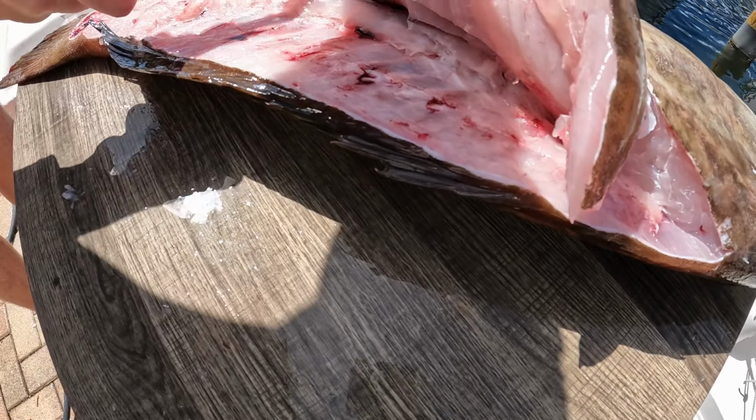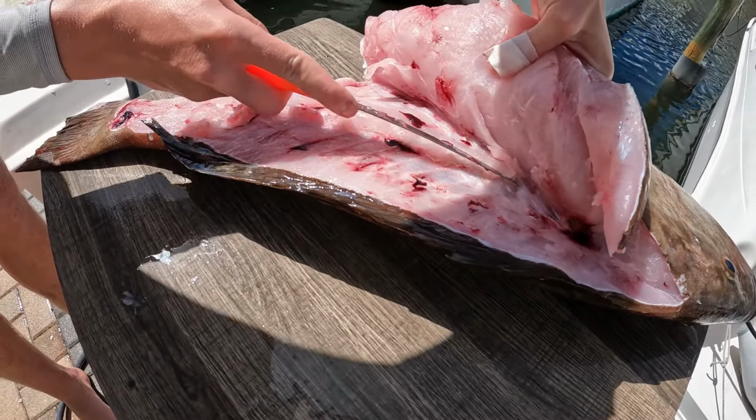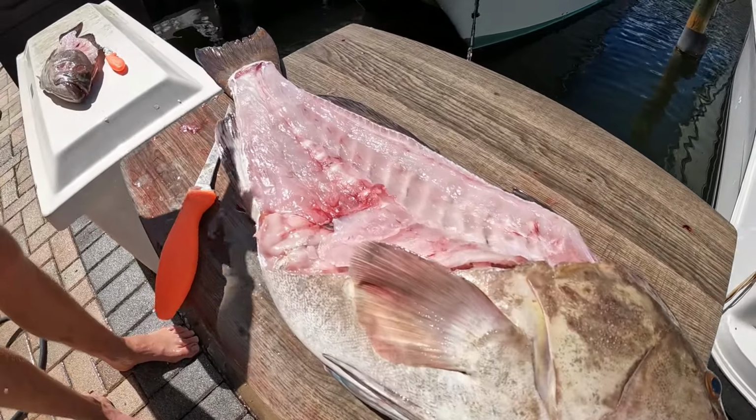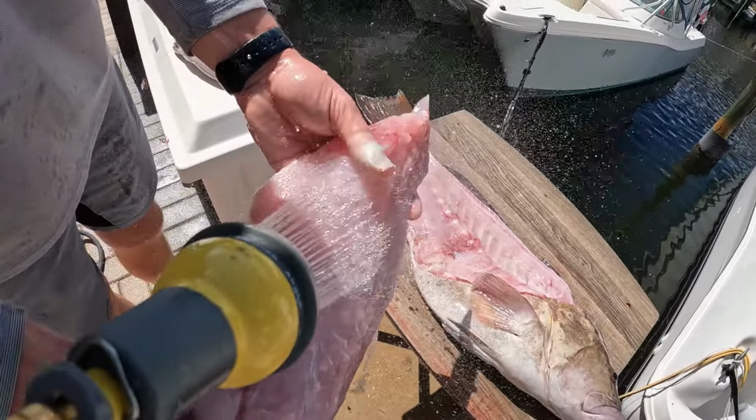We're gonna make a lot of our friends happy with this. This is a yummy grouper right here. I can't wait to see what this guy's been eating, so we're gonna open up the stomach in just a minute. Look at that gag grouper. Let's hose him down a little bit. Oh my god.